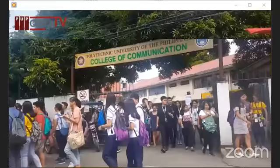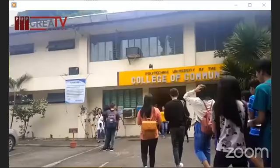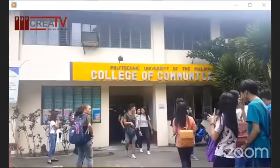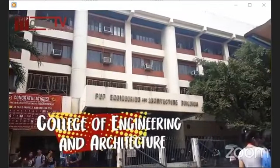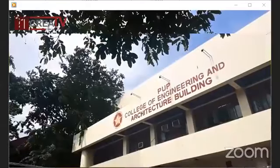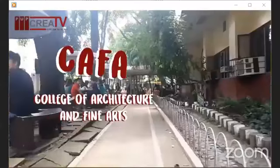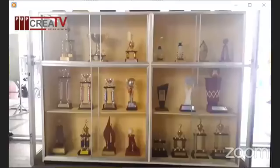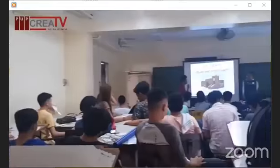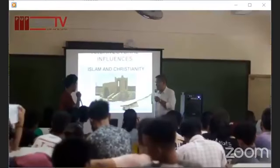One tricycle away from PUP Main ang building ng COC, College of Communication. Dito ang tahanan ng ating mga schoolmates na talaga namang kilala na sa pagiging bida sa media. Dito rin natin matatagpuan ang PUP Theater, kung saan ginaganap ang mga theater plays and events para sa ating mga eskolar ng bayan. Next stop from COC ay ang CEA, College of Engineering and Architecture. Ang building na ito ay binubuo ng dalawang colleges, ang CAFA, College of Architecture and Fine Arts, at CE, College of Engineering. Dito nagmumula ang mga magagaling nating mga schoolmates na pambato pagdating sa mga licensure exams.